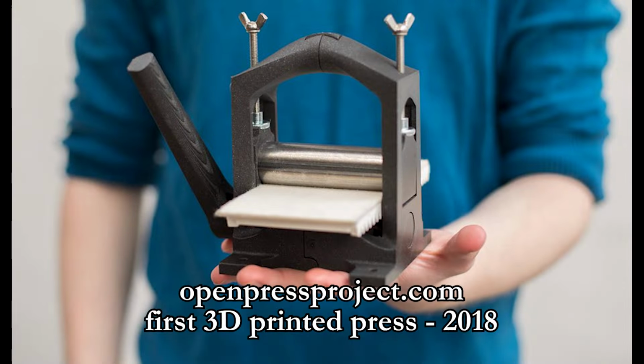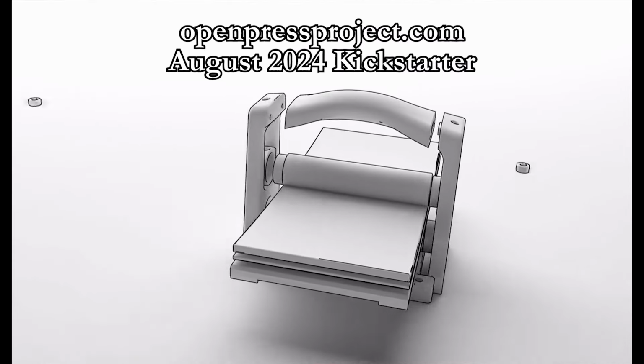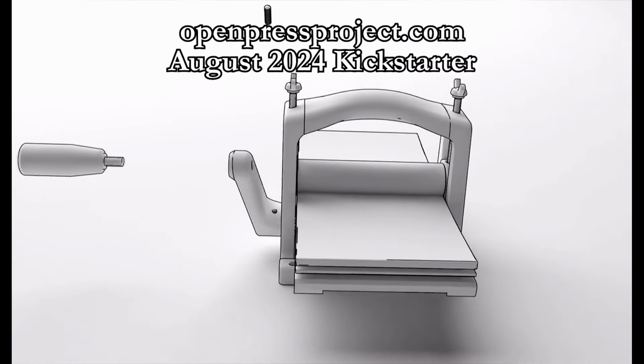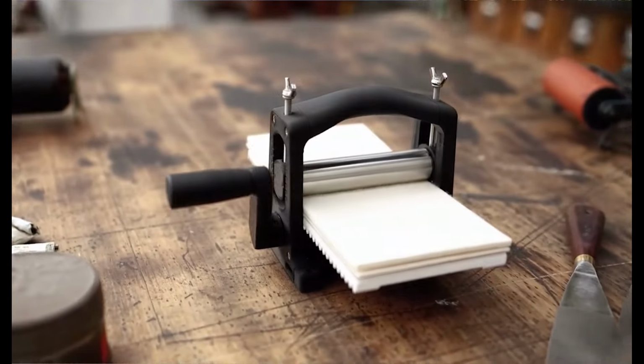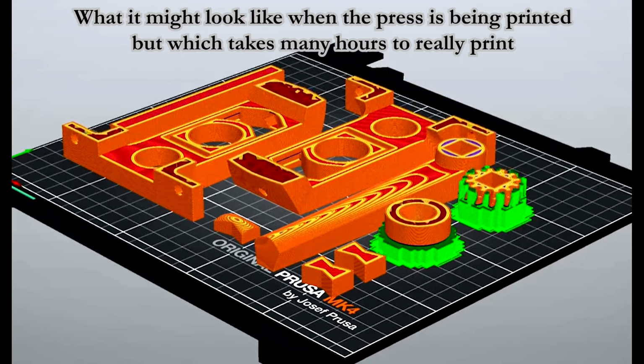Well, it's because he introduced the mini etching press. It was printed entirely by 3D. And today he launched his group's fourth Kickstarter with another 3D printed press, a little bigger than the others. But he had a little clip in his promotional video showing the parts being printed of his press.